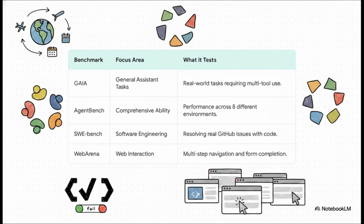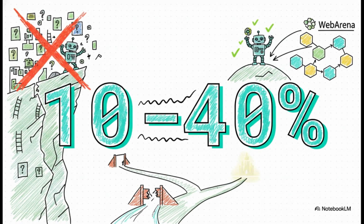And then you have WebArena, which tests an agent's ability to navigate and use messy, complicated websites, just like a person would. Each one is designed to push a different but vital skill. And this number just perfectly illustrates the mountain we still have to climb. 10 to 40%. That's it. That's the current success rate for even the most advanced, state-of-the-art agents on a realistic test like WebArena. It's just a powerful reminder of how incredibly difficult these real-world, dynamic tasks still are. We have a long way to go.